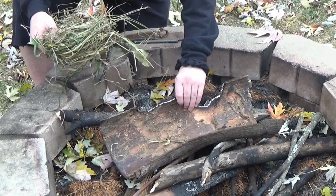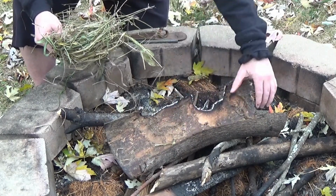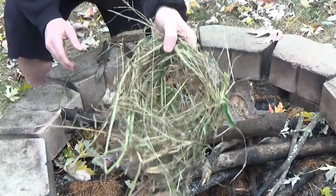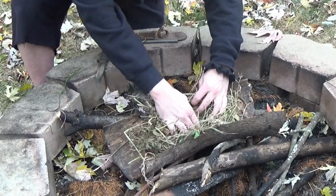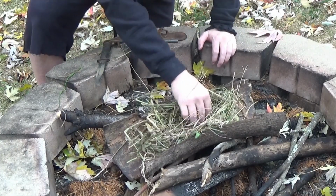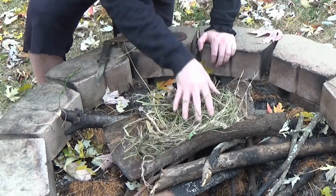So see, we've got these walls here, so any type of wind, even the wind that we don't feel, it's still going to affect here, right? So all elements are going to be affecting it. So we've got barriers on this side. We've got all the way around here, and you guys can see this. So we're going to put that right in there like that, see? Just like that. And then from there, we're going to add some of the other stuff for tinder to put in there just to start this fire.